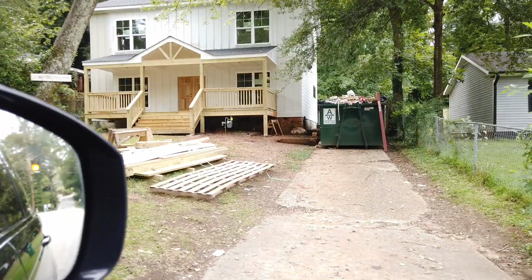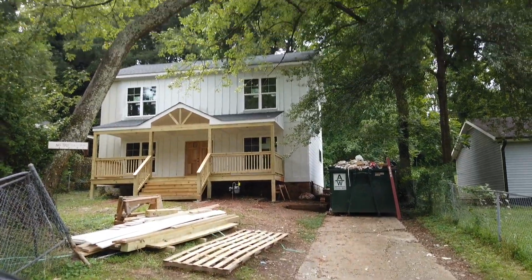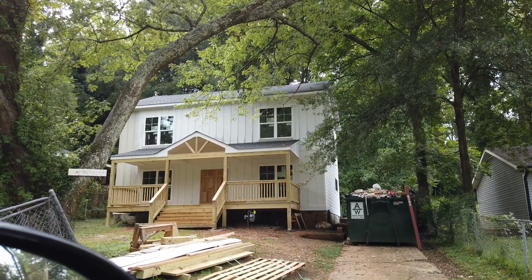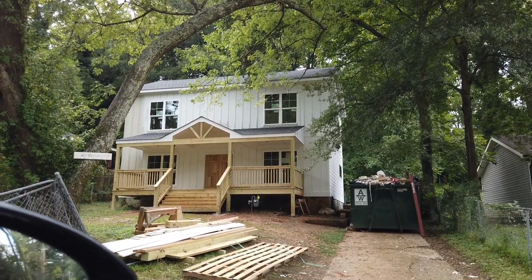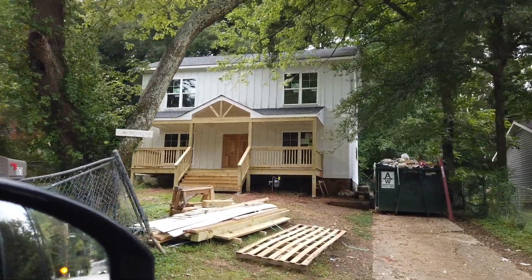Like a lot of these houses were just ranch homes. They're doing the same thing that we do. They're just ranch homes. They changed the whole makeup of the house. As you can see, it still has the old foundation on it. They popped the top, reframed it. They're making it really, really nice.